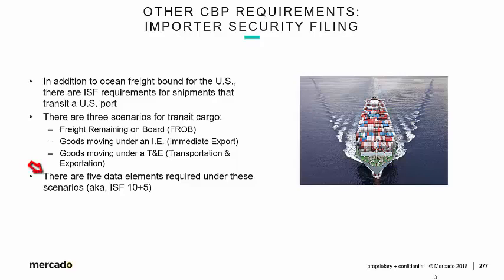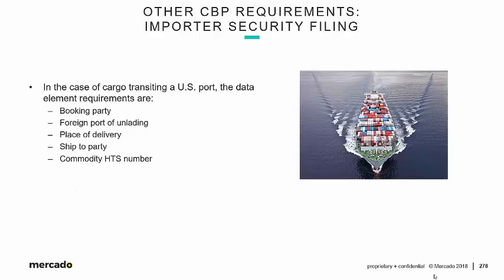Under those scenarios, last bullet, there are 5 data elements required. That's why it's also known as ISF 10 plus 5. In the case of cargo transiting a U.S. port, the data element requirements are the following 5. Who was the booking party? What is the foreign port of unlading? Where is it going to for freight remaining on board? Place of delivery, the ship to party, and that 6-digit commodity HTS number.